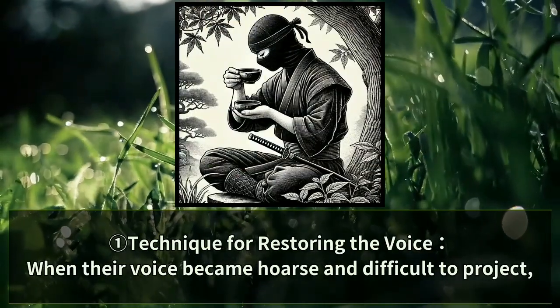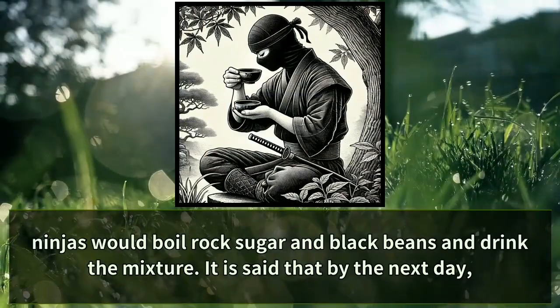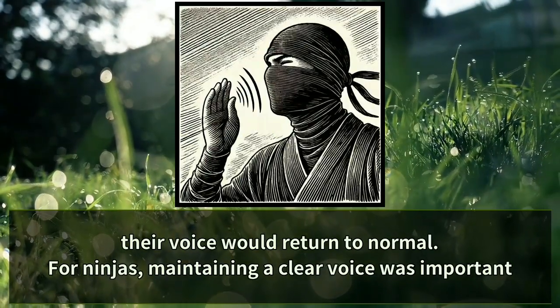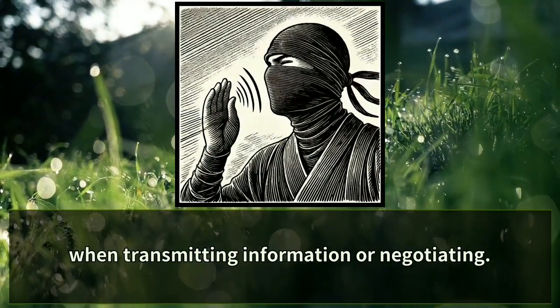Ninjas' techniques related to health and food. Technique for restoring the voice. When their voice became hoarse and difficult to project, ninjas would boil rock sugar and black beans and drink the mixture. It is said that by the next day, their voice would return to normal. For ninjas, maintaining a clear voice was important when transmitting information or negotiating.